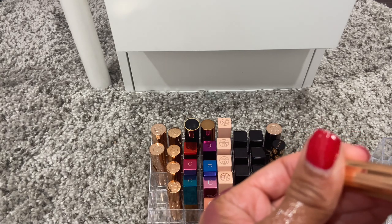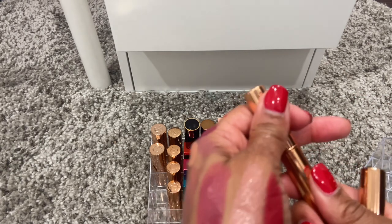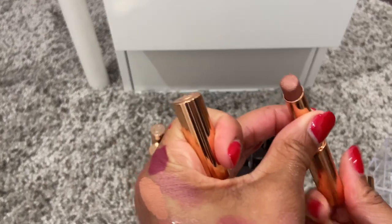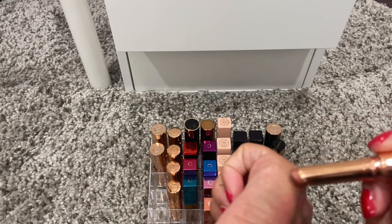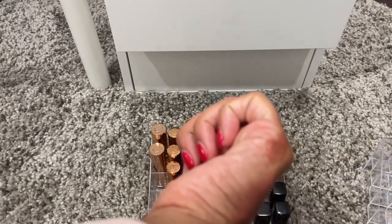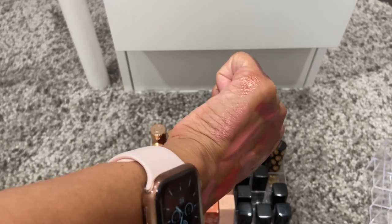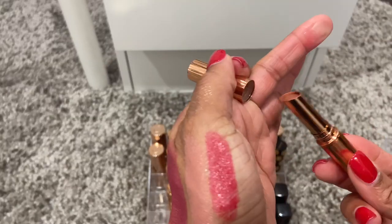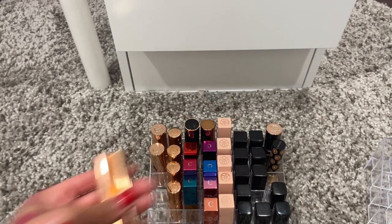And then this is shade Lucky Diamonds. And this one is pretty as well. It has a bit of a metallic sheen to it. Hopefully you can see that right there. And you know what? I'm gonna keep these. I feel like I don't wear these enough and I need to wear them. So I'm gonna keep these.